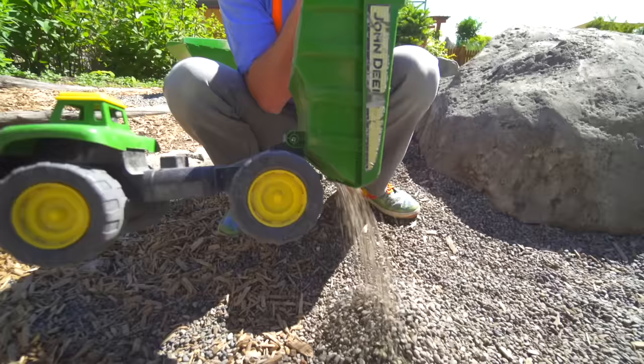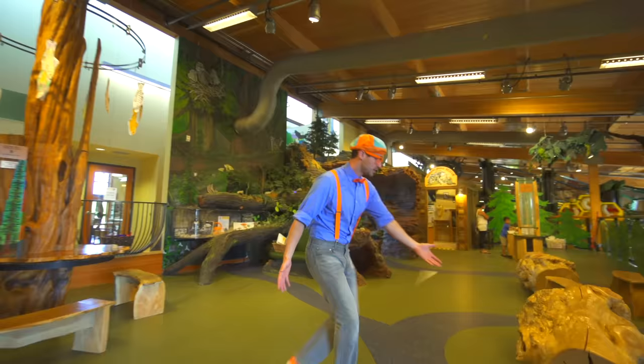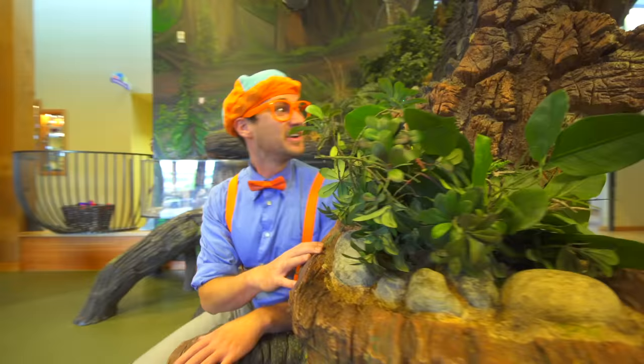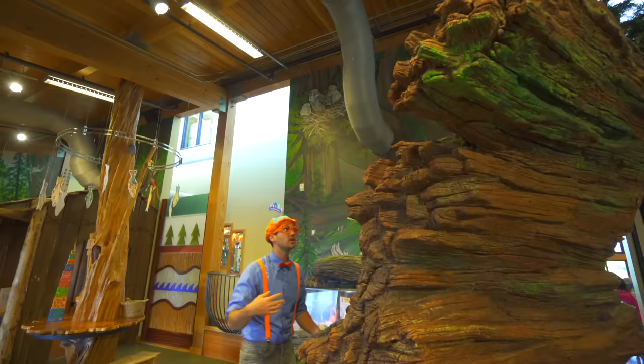Good job. Wow! Look at this room. It's like we're in a forest. There's so many trees in here. Ooh, look! Wow! Pretty plants. Ooh, and look at this. This is like tree bark. Wow! Look how big this tree is over here.